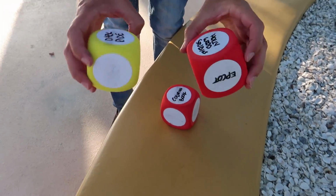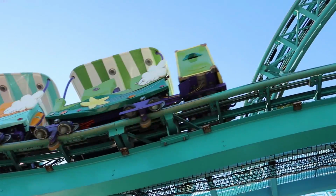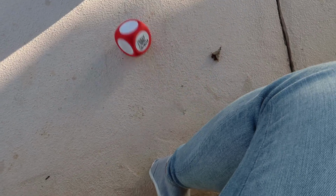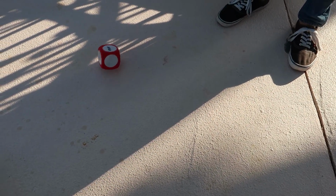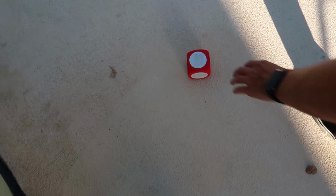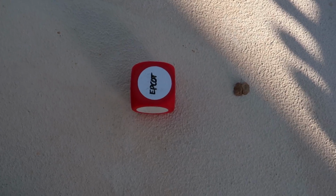Okay, you gonna roll? I am gonna roll. It's really dark over here. We have 2 different combinations of everything. All right, ready? I'm gonna do this over here. We have limited options left, so we're just rolling until something shows up. There it goes. Ah! Come on. We're going to Epcot. Epcot!